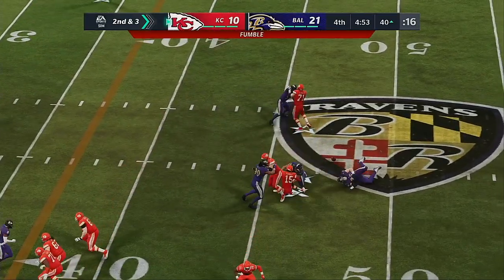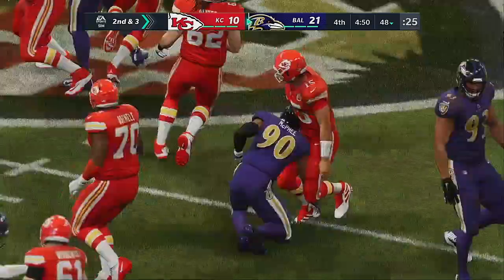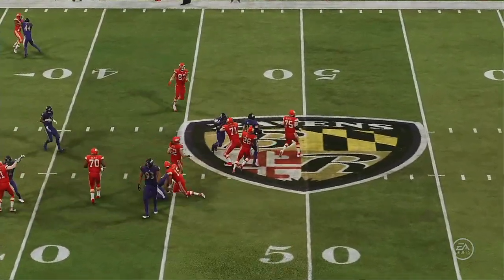Now here's Mahomes. Mahomes hit. He lost the football. And it's picked up by the Ravens. Lamar Jackson sacked. The defense, they were swarming that time and ultimately got to him before he could get rid of the football and knocked it free.